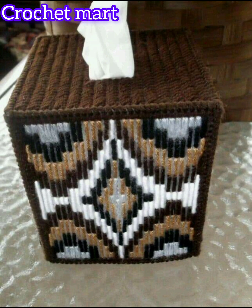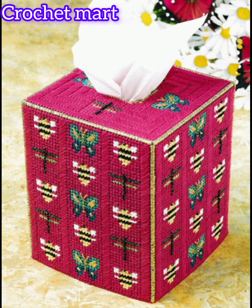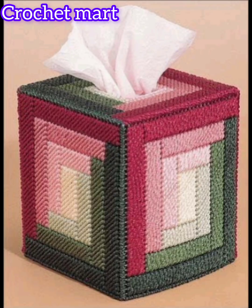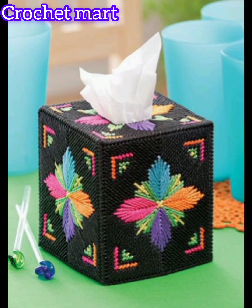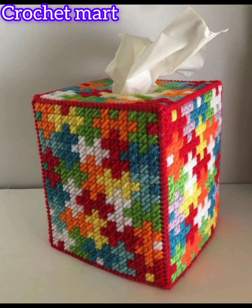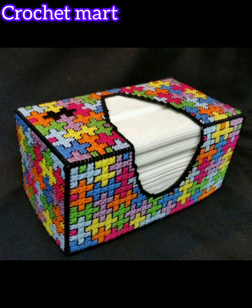Memory making. Creates lasting memories, especially if made for special occasions. Adaptability. Can be adjusted in size for different tissue box dimensions. Personalized touch. Adds a personal touch to everyday items, making them special.